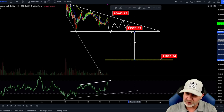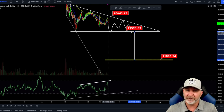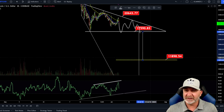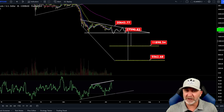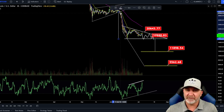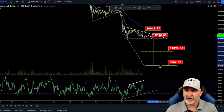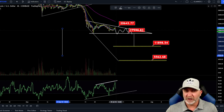Now remember, I'm going to show you a chart after this if 17.5 doesn't hold on that first try right here. But that gets us down to about the 11.8 range, right? And then if we look at that whole thing as a bear flag, looking at it from the break of the trend down to the bottom of the triangle and over, boom, that gets you around to 56. But again, we're going to see what happens here.